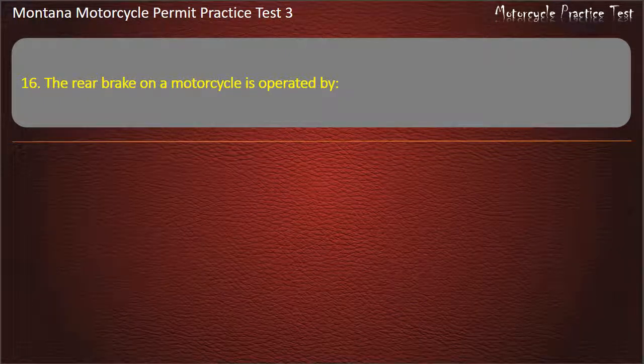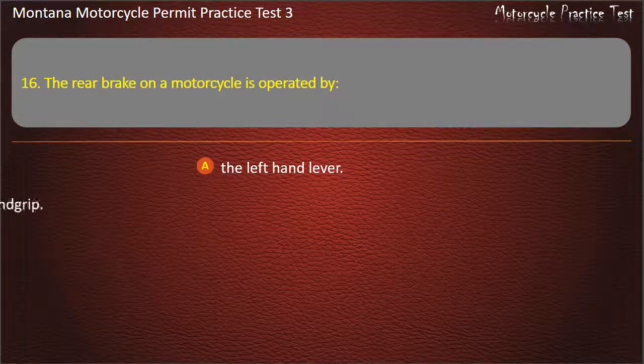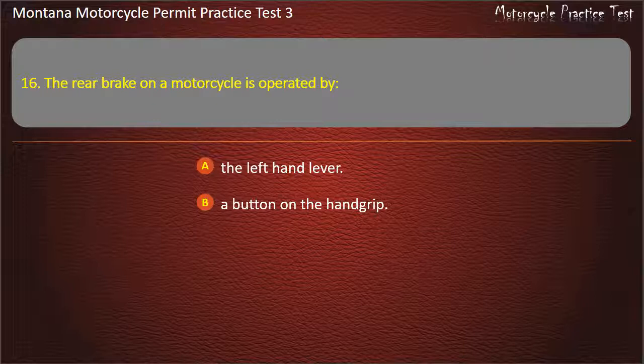Question 16. The rear brake on a motorcycle is operated by the left-hand lever, a button on the hand grip, the right-hand lever, a foot pedal. Answer. A foot pedal.